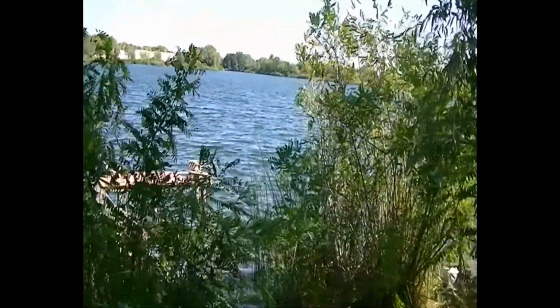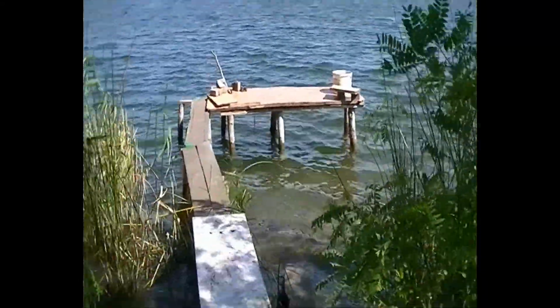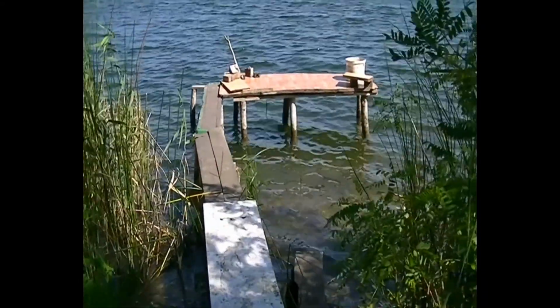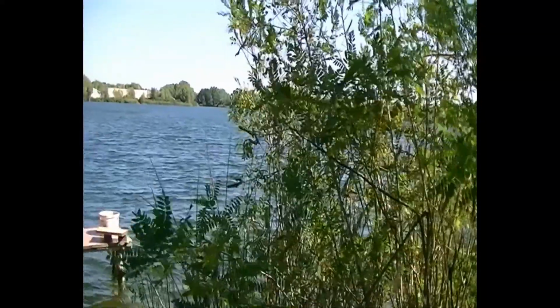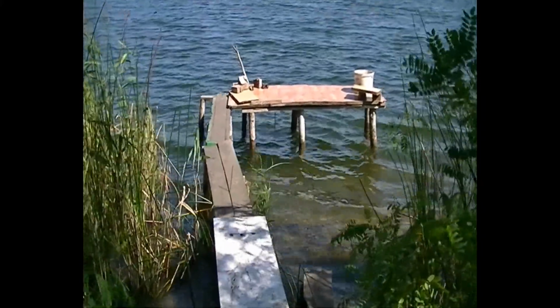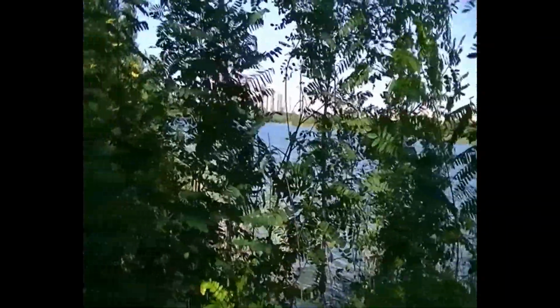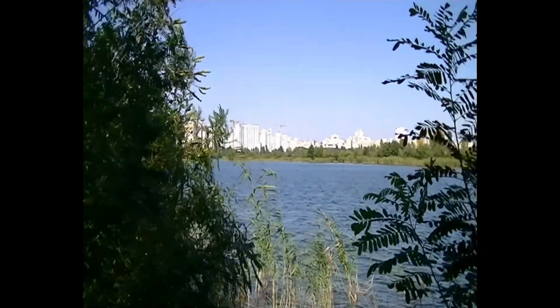Let me see if I can get through. They've actually built a fishing post, as you can see there. Yeah, you see that? So interesting. They've even left a bucket. I hope they don't come back. Yeah, that's the lake. That's the view that I'm gonna have for my lunch. All right, that's Kiev in the background.